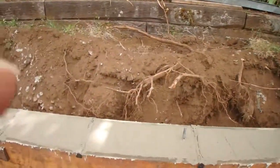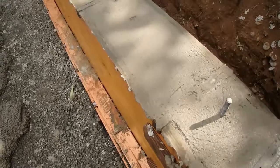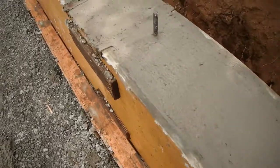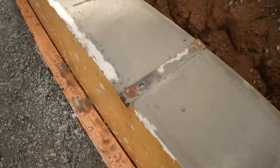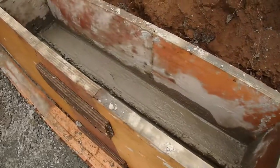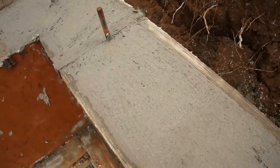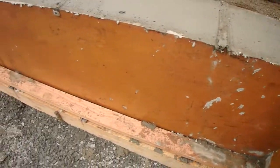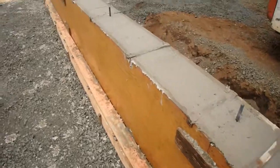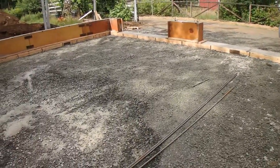Let's inspect the work. But some of you may say, well, that doesn't look very smooth. This contractor, after he takes the forms off, will be coming through here with a grinder and smoothing it off. And then he's got to cut out those rebar. So, we are well on our way of getting this thing built.